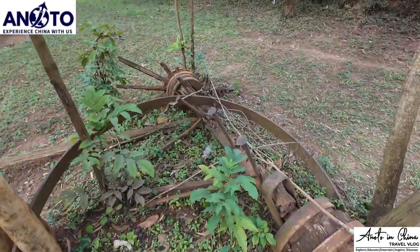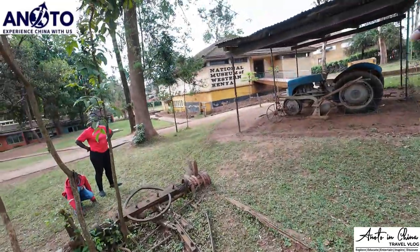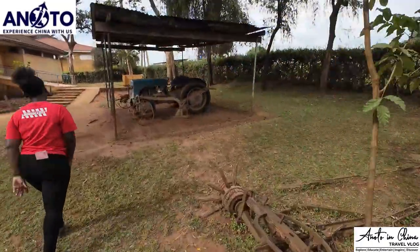So now let's see what we got. But if you want to see it, it's at the Lamia farm in Naivasha.